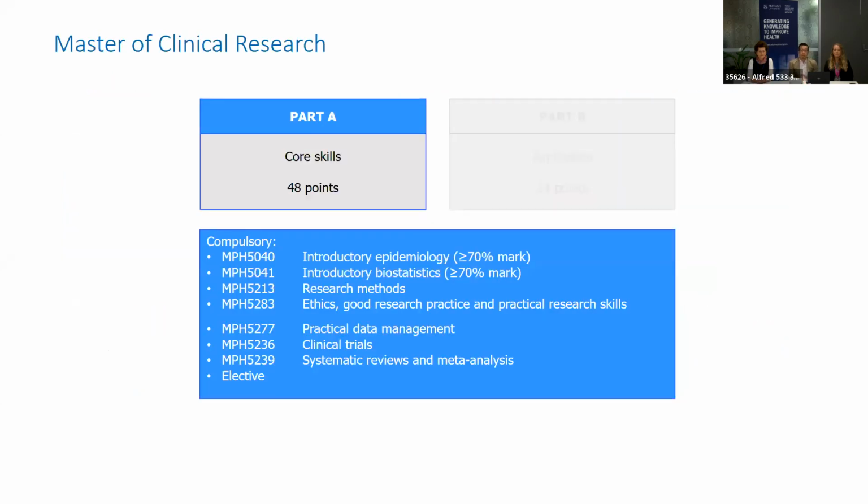To dig into a little more detail, the first part is Part A. As mentioned, it is about imparting core skills in clinical research, and there are 8 units, 6 points each, to complete for this part, and they are listed there. You can see that the first 4 units are really about epidemiology, biostats, and methods for undertaking clinical research. The next 3 core units are more practical, with data management, and then a combination of practical and theory, clinical trials and systematic reviews, which many of you would be aware is a very common tool for clinical research.